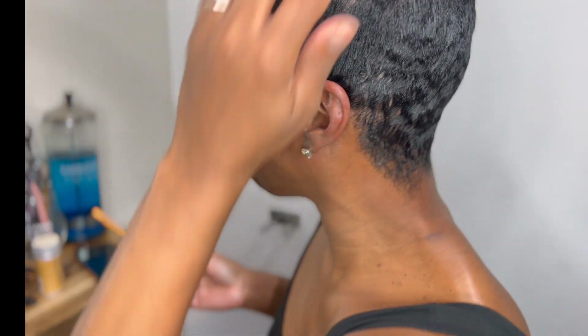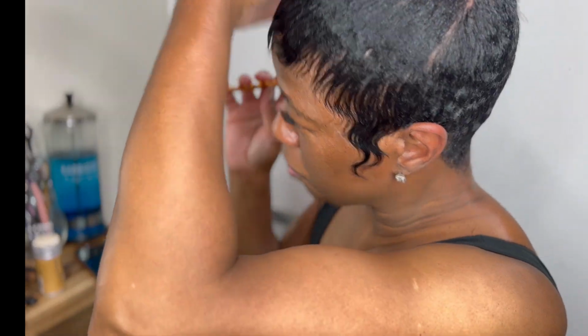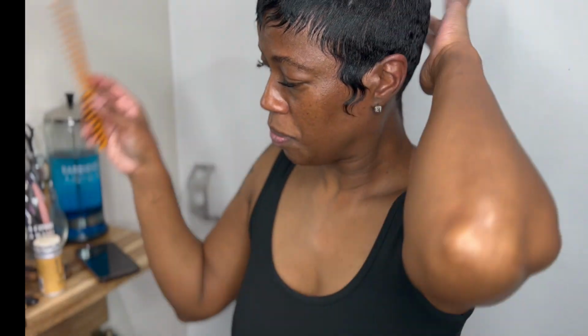Now sometimes I do go in and comb it out with my finger. See how it just makes it like, and then if I wanted to pick it out a little bit, you know, just mold it into some kind of form, and that's what it does. And then I just wrap my little wrap around, and that's it.